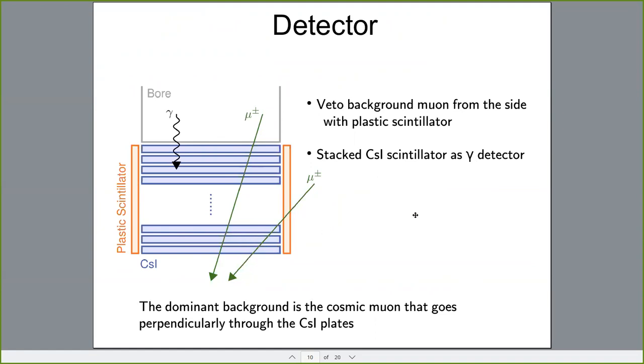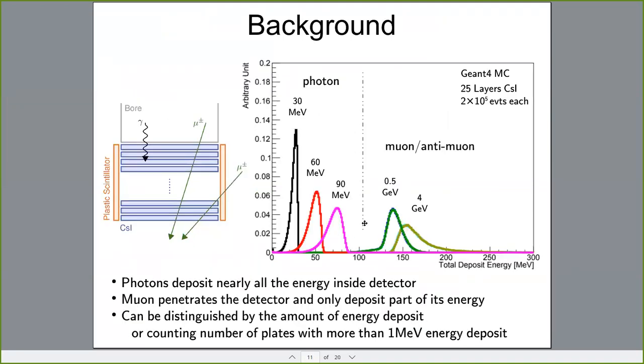So how can we separate these cosmic ray muons and the gamma rays? Here we show a histogram of total deposit energy for the gamma ray photon on the left-hand side and for muons on the right-hand side. For photons, we choose some particular energy of several tens of MeV, which is the typical energy of the supernova axion. And on the right-hand side, the energy of the muon is chosen to be several GeV. Less energetic muons would have a hard time reaching the sea level, so we don't worry about them.